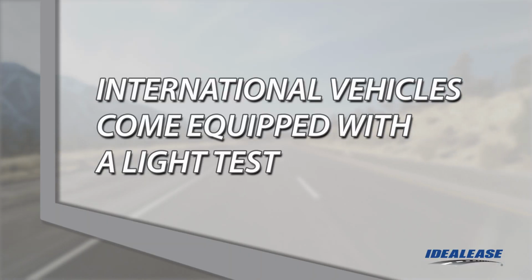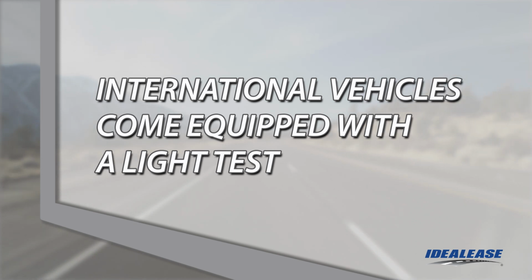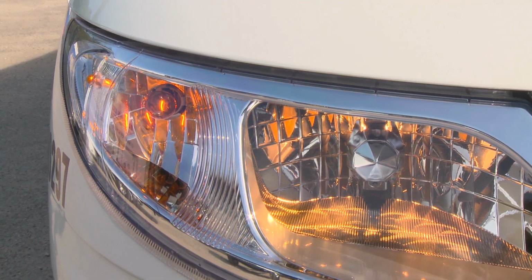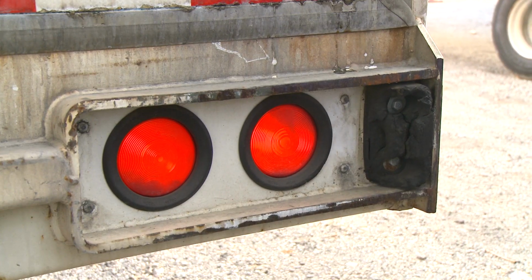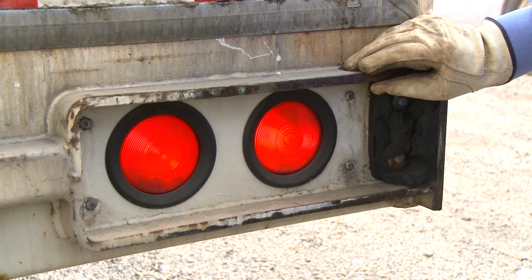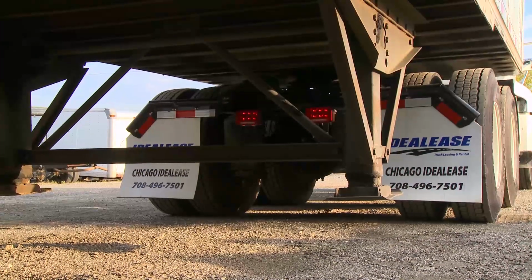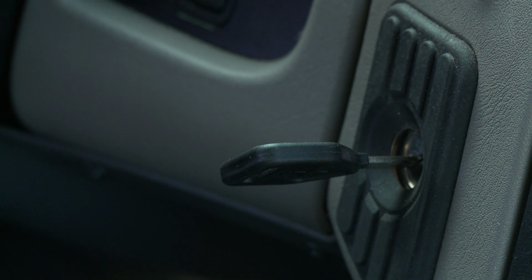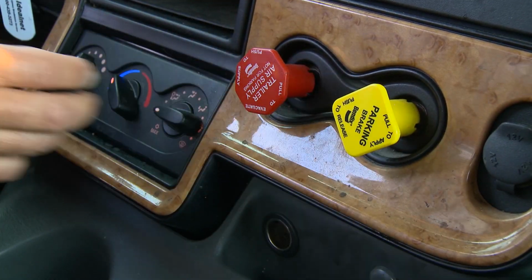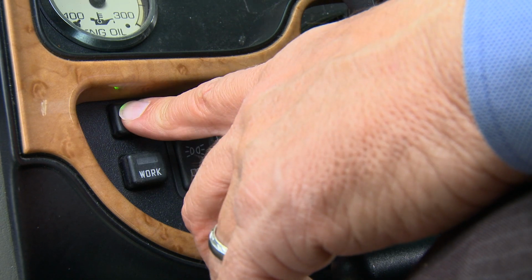Next, let's conduct a light test. Our units are equipped with a lamp check button on the dash that activates a pre-trip light test. The lamp test repeatedly flashes all the lights on the vehicle in a sequence. This allows you to walk around the vehicle and verify that all the lights are working properly while you're completing your inspection. Turn the key to ignition or accessory, set the park brake, and press the lamp check button.